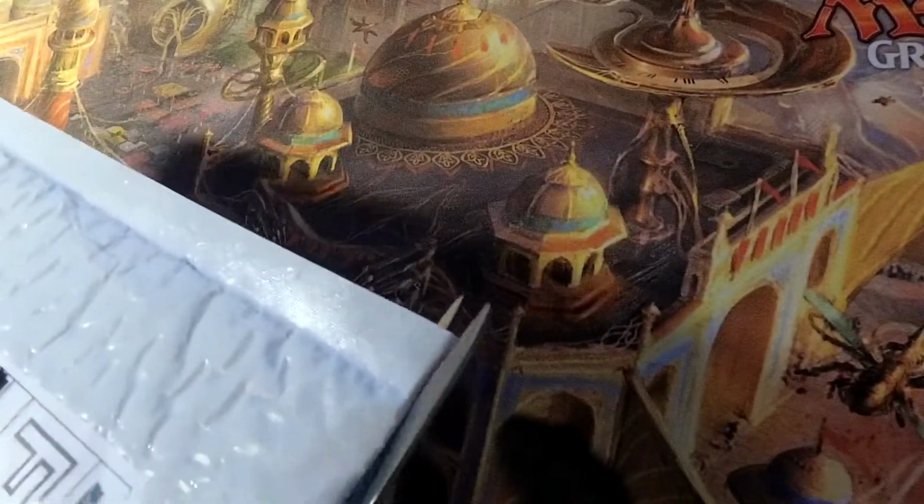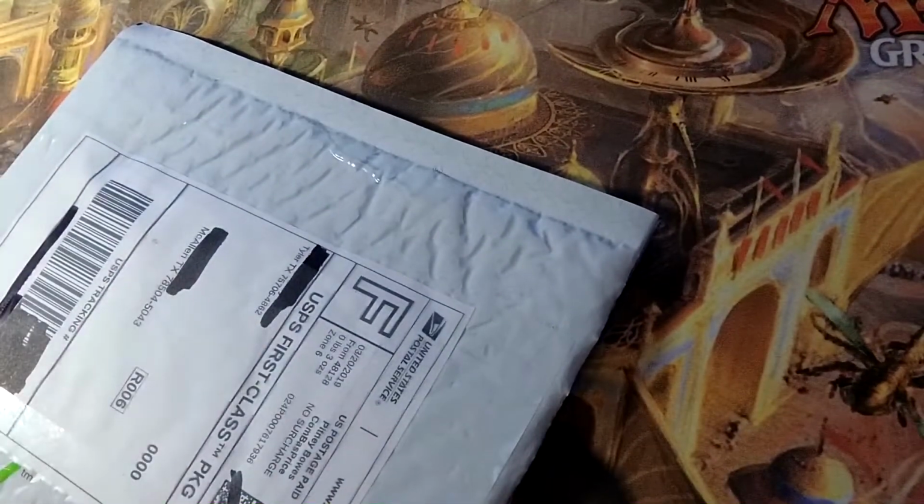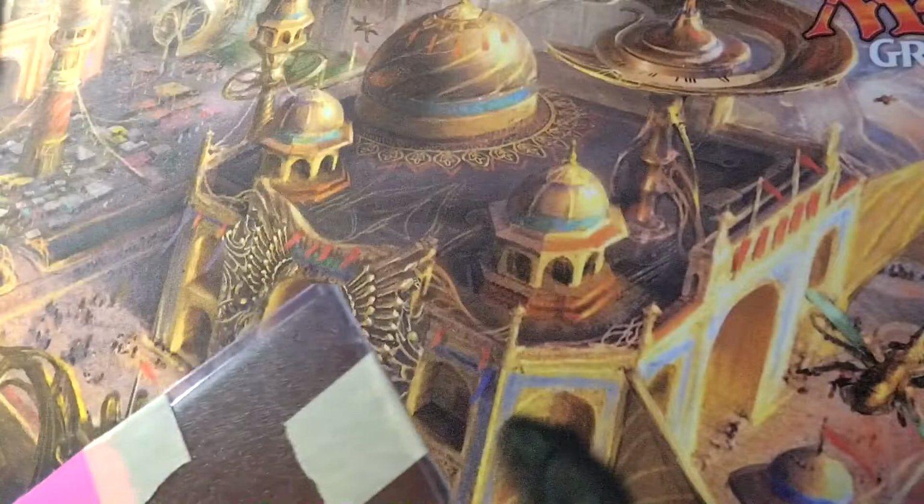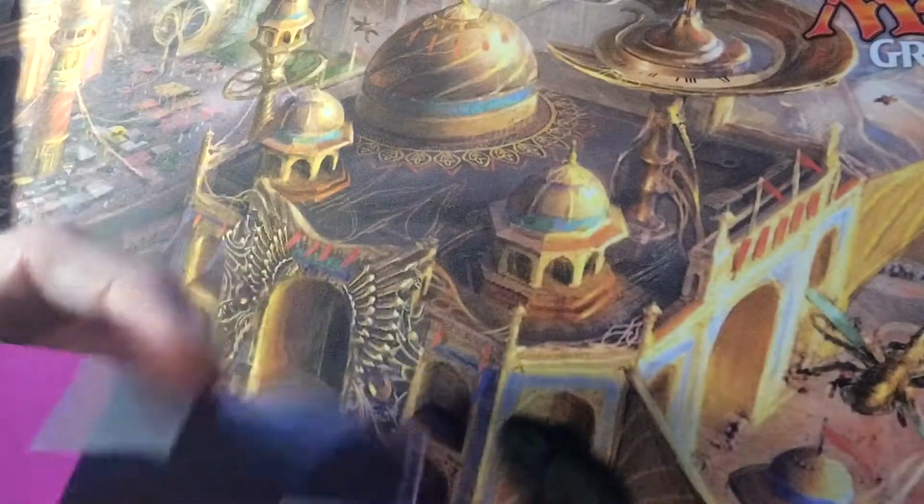And I will note also, while I'm opening this, that those Ravnica Allegiance packs I had left over from the Mythic Edition that I bought, so I didn't pay retail for those. Paid, I guess, a little bit less when you consider the cost of the other cards. You see, this one is protected pretty well.